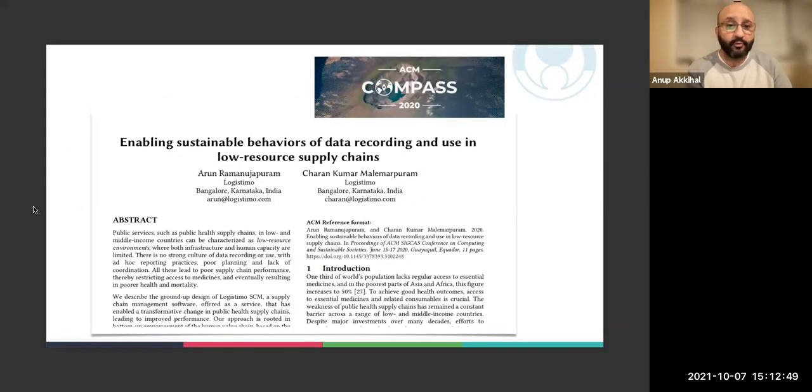To those people who are interested in understanding about the design of the user interface and the service design, our CTO has published this paper, which I encourage anyone to go check out on ACM Compass. And this gives you a pretty deep insight into how and why we've designed the service the way it is, and probably some inkling into why it's been working. Next slide.